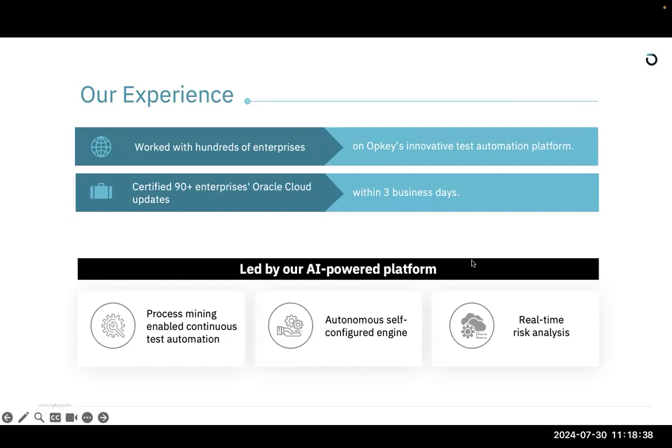We have been working with multiple customers, over 90 customers that we're serving right now, and we help them achieve the certification in about 3 business days. That's our big value add. And we are able to achieve that by using process mining. We lean towards testing more using the process mining engine, and that's why we call it test discovery and test mining. We're going to take a look at that as part of our demo as well.